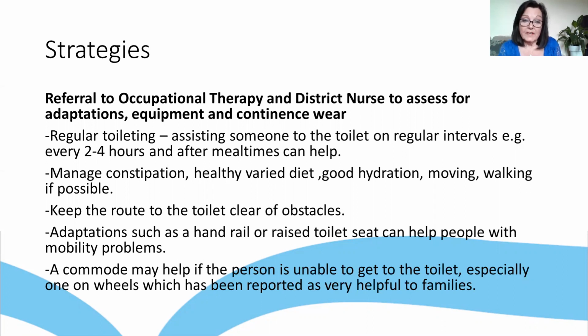So if we start off with regular toileting, what I mean by regular toileting is helping someone to the toilet at regular intervals, perhaps every 2 to 4 hours, and maybe after meal times. That can help someone get into a really good routine. If we think someone's going to have constipation, you can manage that by ensuring that they've got a varied diet. Really good hydration is extremely important. And while we can, keep them moving and walking if possible. It's not always possible, I know that, but if we can for as long as possible, that's always a good thing. Keep the route to the toilet clear of obstacles. I know it sounds like a little thing, but if you can sit them closest to the door to the toilet, just simple things.